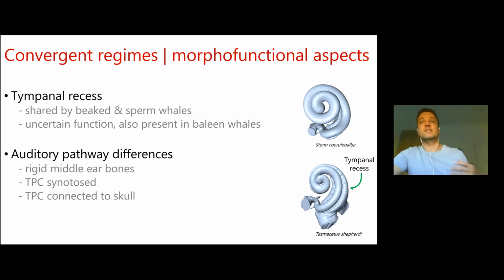So just looking first of all at the anatomy, and then I'll look at the ecology in the next slide. There is a feature that is present in sperm whale inner ears and beaked whale inner ears known as the tympanal recess. If you look at the cochlea model at the bottom of the slide on the right hand side there, it's where the green arrow is pointing, and this feature is a massive inflation of the scala tympani that we do not see in any other toothed whale groups apart from sperm whales and beaked whales. So potentially this is something that is a factor in their convergent evolution.